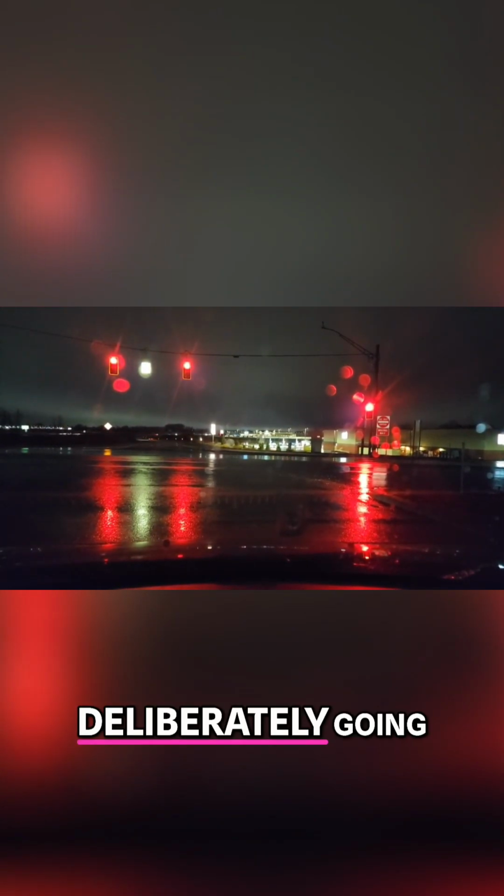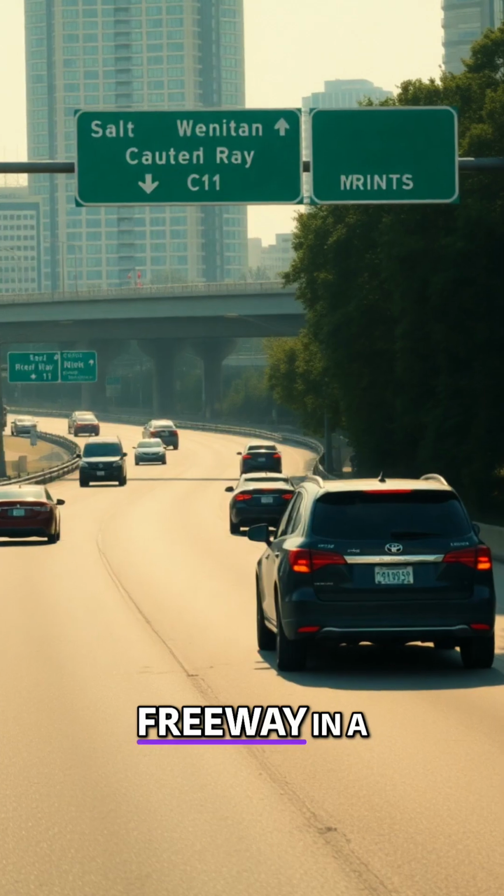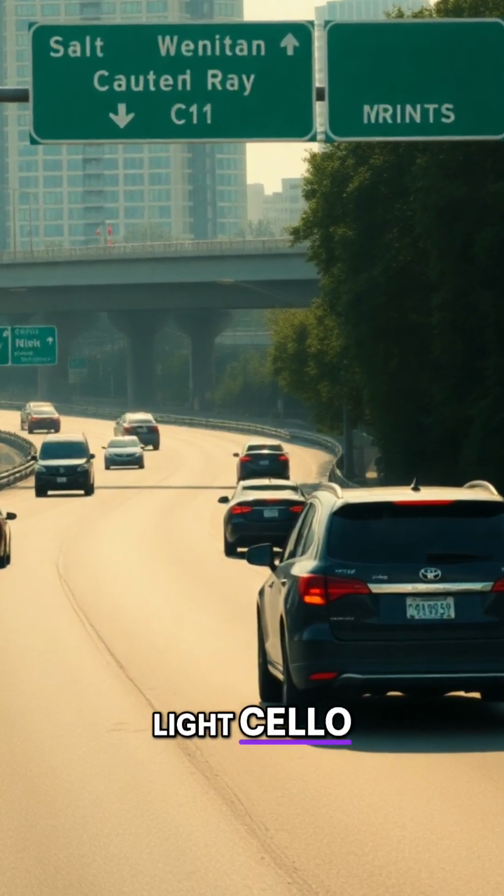A lot of you would hit the sign because you just can't see it. So I have to wait for the green. I'm deliberately going to wait. I'm going to be merging on the freeway. Moment. Light yellow. I wait for it to turn. Check. Good.